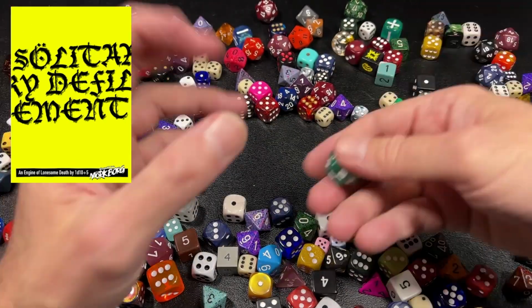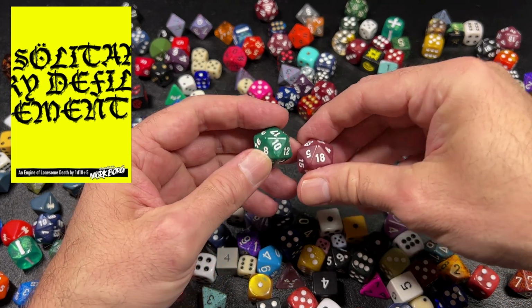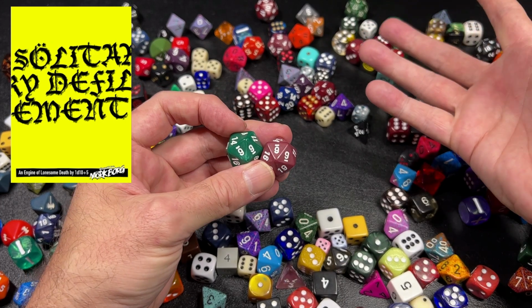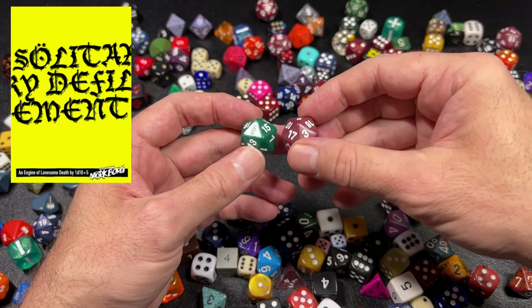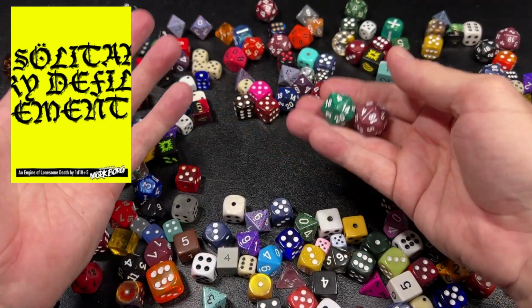However, Solitary Defilement uses a 2d20 system where both dice have to hit the target number, and that's a strong success, or else you have a weak success if only one die hits it, or you have a complete failure if both dice miss.